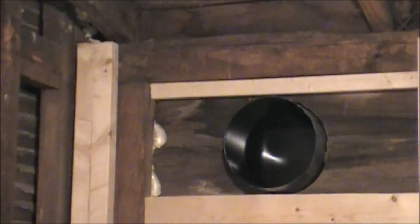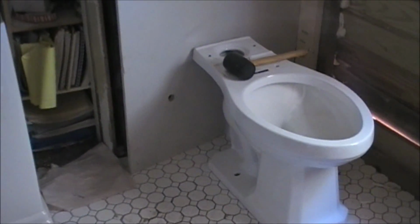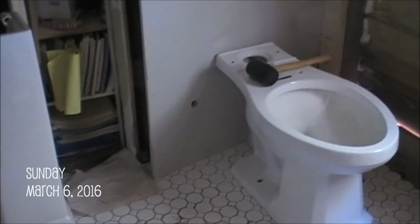And you can see we also have the vent placed. It's wedged into place. We have to get some screws to attach it to the outside of the house. But it is plugging that hole that we cut. So, all good.